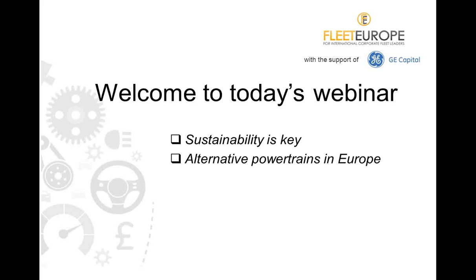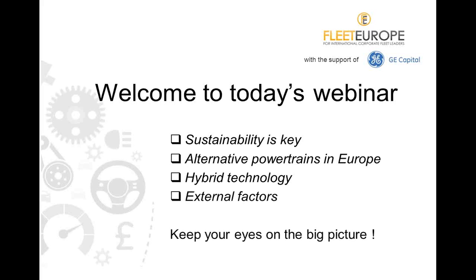So the exercise to decide on what powertrain fits what driver is much more complex than with traditional internal combustion engine vehicles. But as said, interest is out there, and the category of vehicles expected to become a real force to be reckoned with in 2015 will be hybrid vehicles. If this is indeed the case, this will become clear during this webinar. We of course ask that when you deal with alternative powertrains that you keep your eyes on the big picture, and that big picture will become clear during the 45 minutes of this webinar.